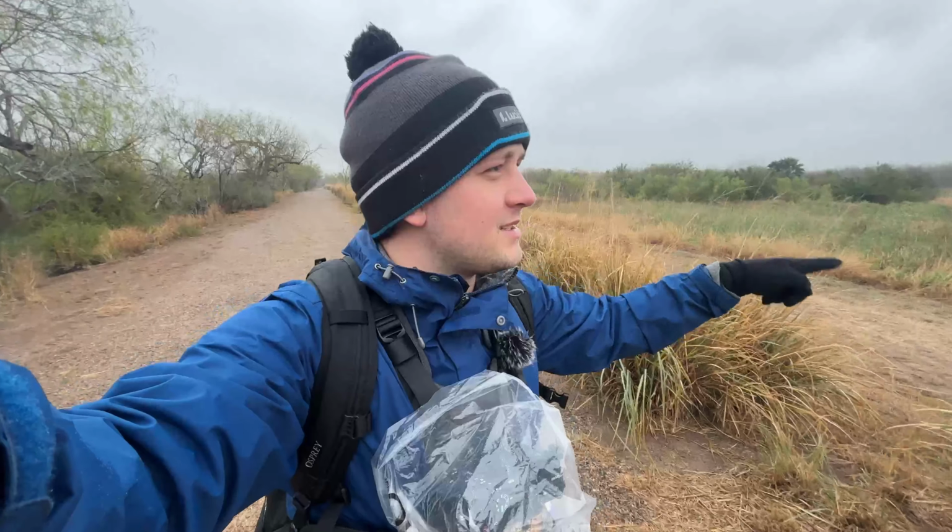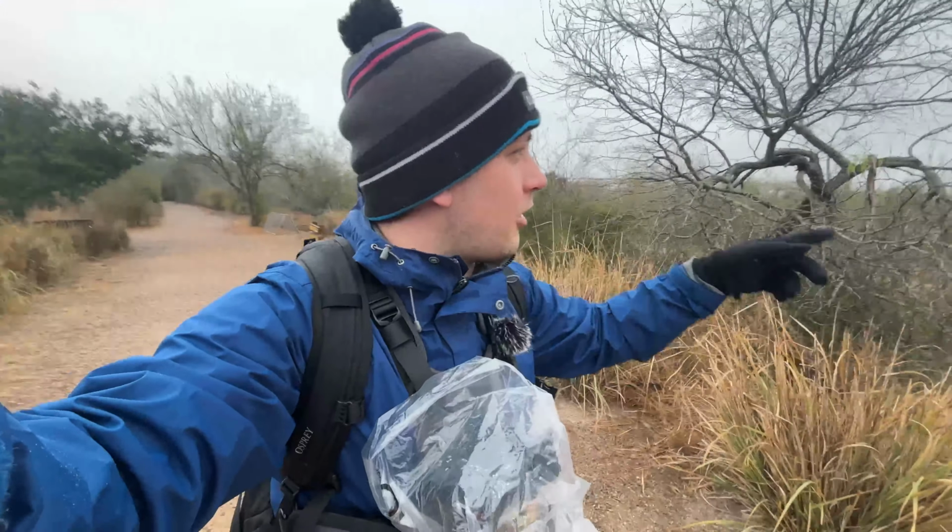Because this looks like a very beautiful park, slightly different than the Bentsen-Rio Grande State Park, where you have, I don't know why I spun all the way around. You have marshes and stuff on top of your normal forested habitat too.